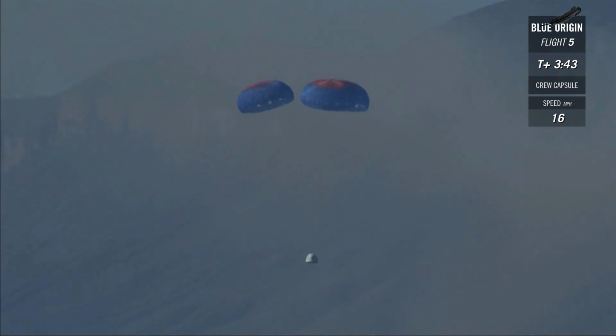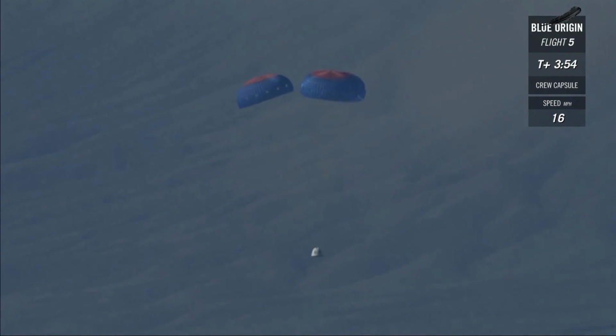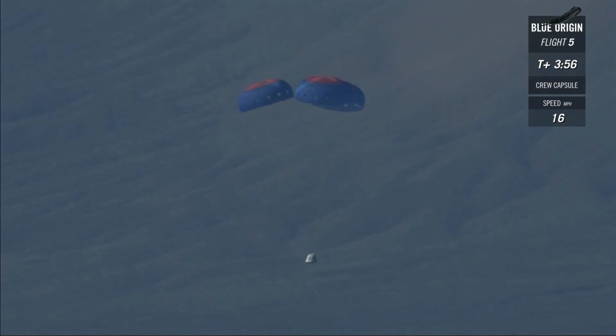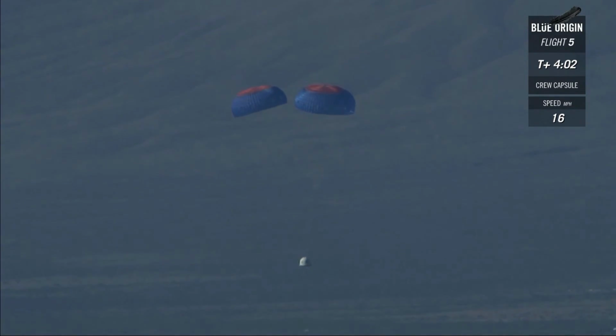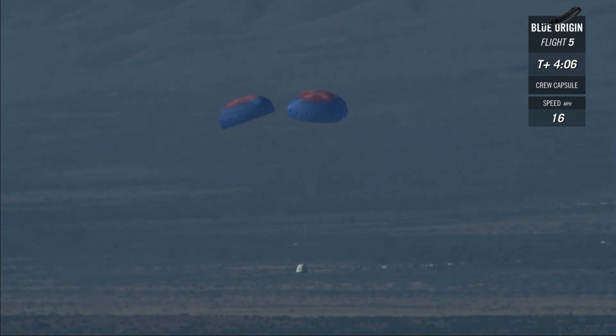That's right. You see the hills of West Texas on your screen. A nice, smooth 15 miles an hour or so on that crew capsule. If you're an astronaut in there, it'd be a nice, smooth ride. It would have been exciting, certainly, but most importantly, you'd be safe, right? You'd be finally catching your breath and watching those mountains come up around you.